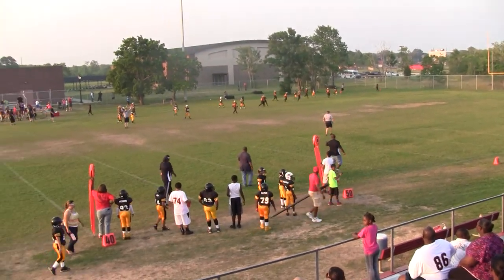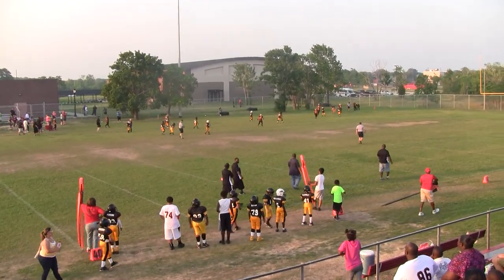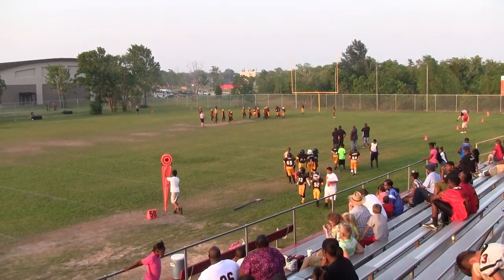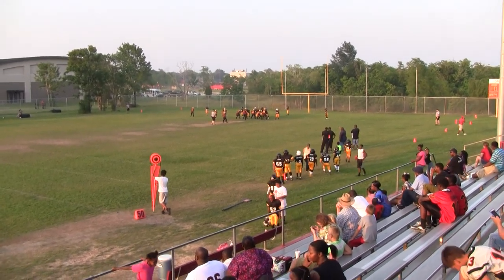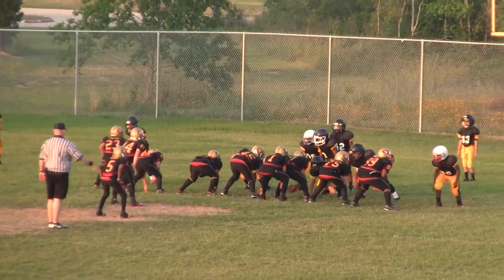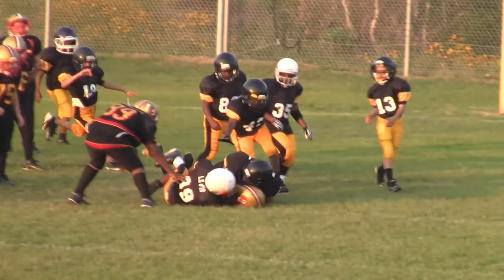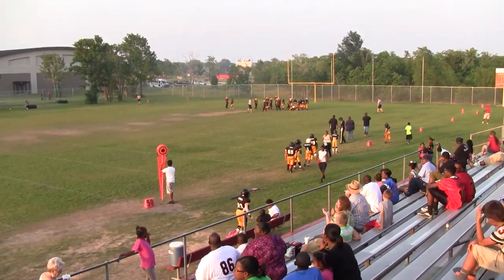No flags. That'll make it 13 to nothing. Lions leading. Here's the extra point attempt. 5:07 left in the game. And it's no good. Score remains 13 to nothing. Lions leading.